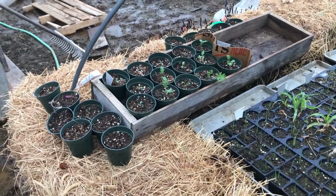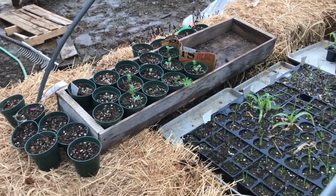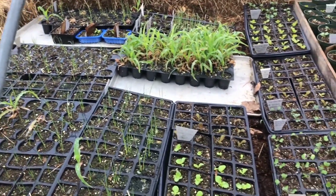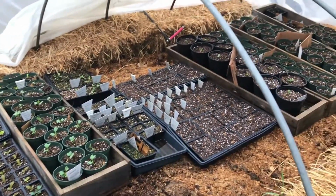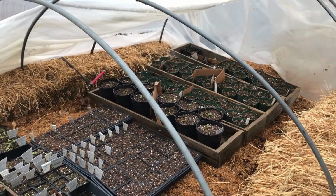These are the kale pots that didn't survive the burning. Those are the alliums that did survive the corn. With a bunch of lettuce, broccoli and kale. And tomatoes and cucumbers I potted on the other day. So things are looking good.